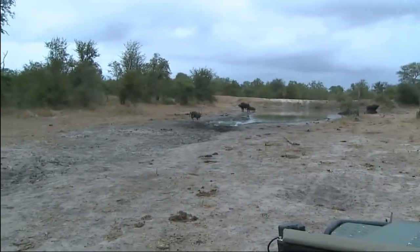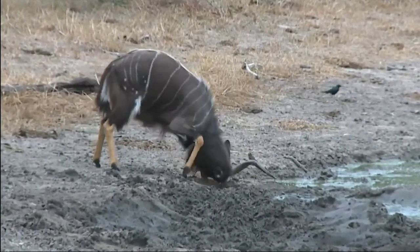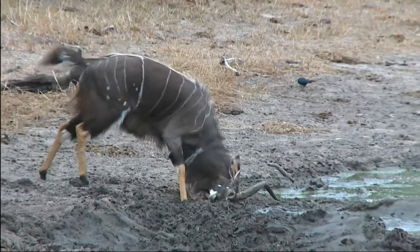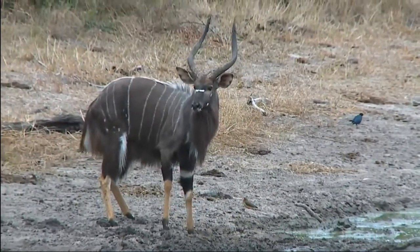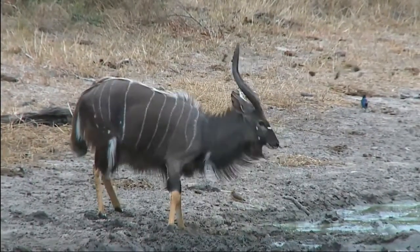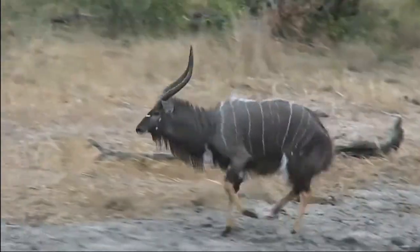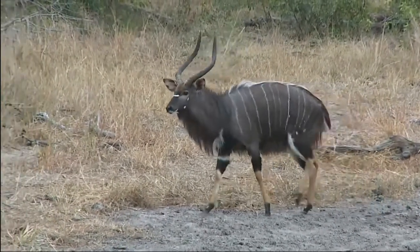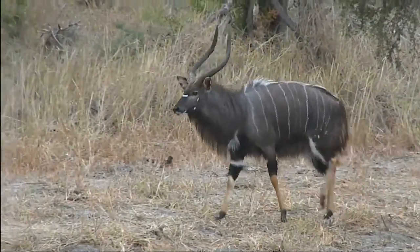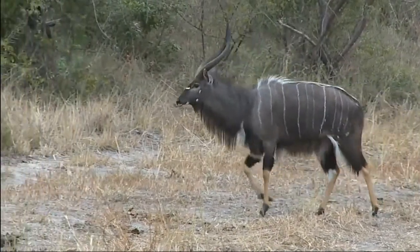Sorry, Vam. So he's putting his horns into the mud. It's quite nice behavior there. What he's doing is putting mud on his face and on his horns. So if he gets an argument with another male inyala, he looks more impressive. You'll see quite a few different species do that. Inyala aren't the only ones. Wildebeest do it from time to time. Bushbuck. We've even seen kudu do it.